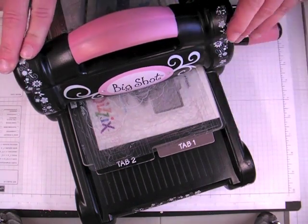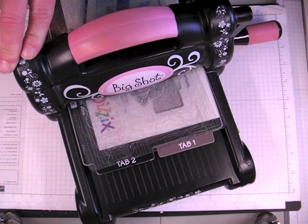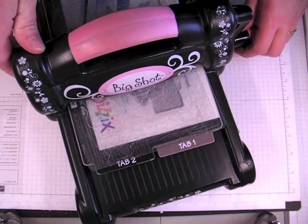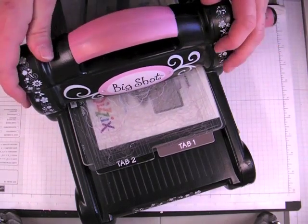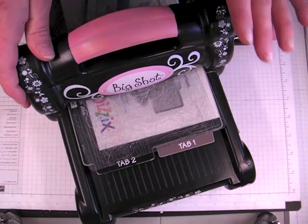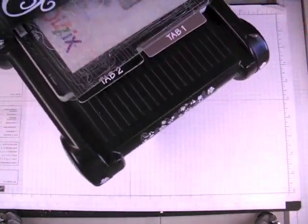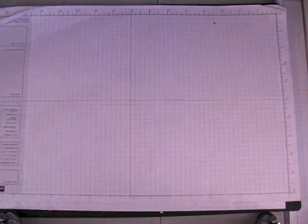Matter of fact, when we came to America from Ireland last year for my son's graduation, I actually brought this with me on the plane. So yeah, that tells you a little bit about how much I really do use this, and really couldn't be without it. So that is number 4.